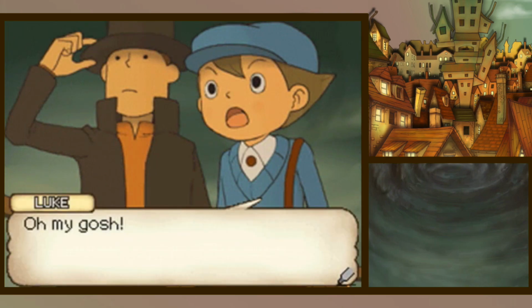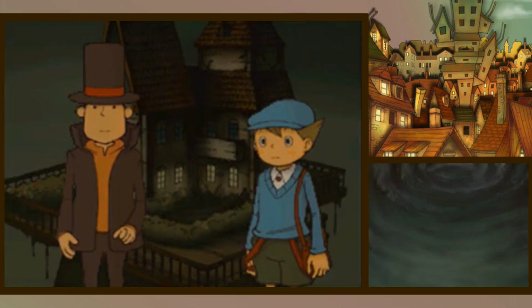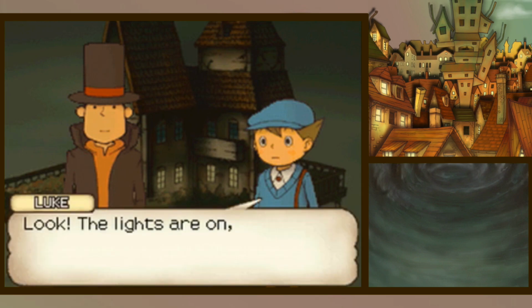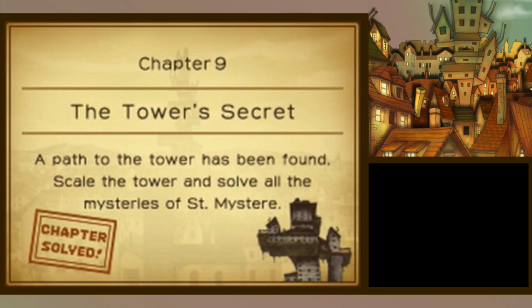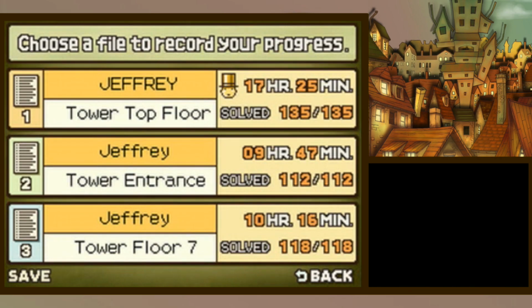Oh my gosh! Our view was obscured from the ground, but who would have suspected a charming cottage like this up here? Look, the lights are on, Professor! It would appear that someone is living there. And that is the end of Chapter 9. All that's left to do is enter that house and find the solution we've been looking for.